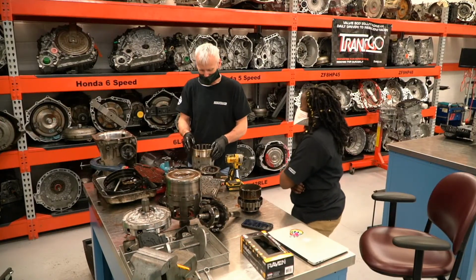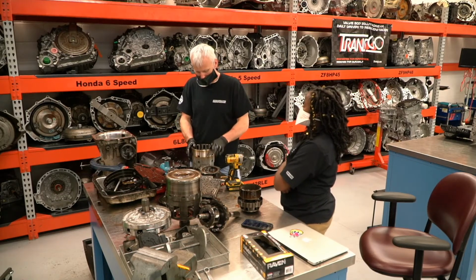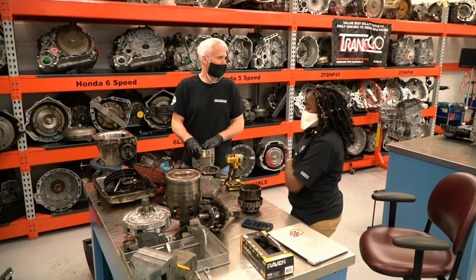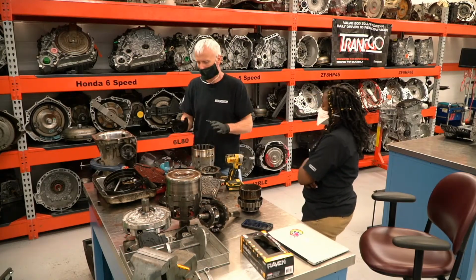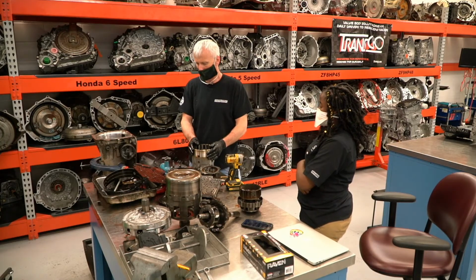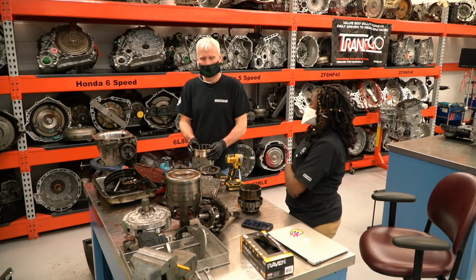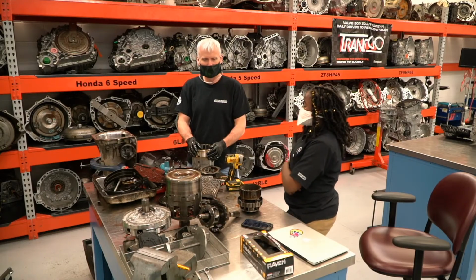Thanks, Bree. Good job. Now this right here is the input drum, and we need to get the snap ring off so we can get the pistons out. I usually use a foot press for that, so let's do that off camera. We'll have it all cleaned up and ready to inspect the next time we live stream, which might be Thursday probably. Why not tomorrow? Well, come on now, I got things to do.